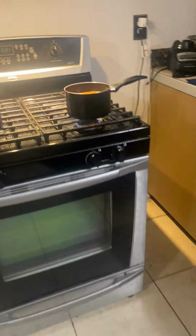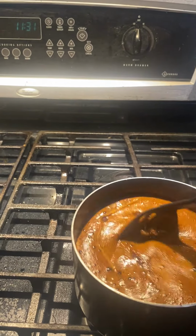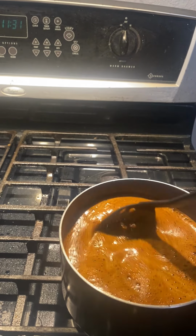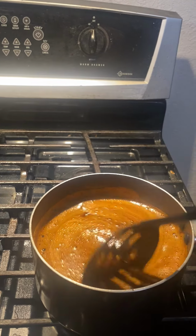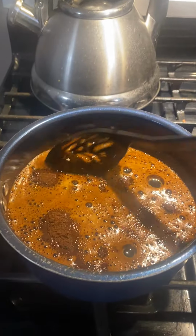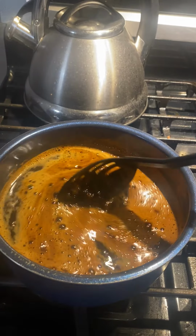So yeah, pretty much once this is done boiling, I'm gonna show you the next step here. That's already mixed in really nice. Oh yeah. My coffee is looking like my soul right now. There we go. Oh, it smells good too.